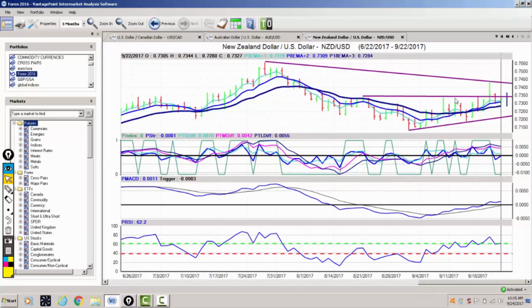So when we look at New Zealand US, New Zealand has definitely been the stronger of the currencies between the Aussie, the New Zealand, and the CAD. The New Zealand's been very strong. Now, I have a couple of lines drawn in here. You can see we've had basically a triple top forming right around this 73.50 area. We finally broke it on this one single bar, but we had absolutely zero follow through because of the Fed.